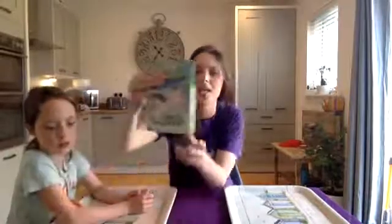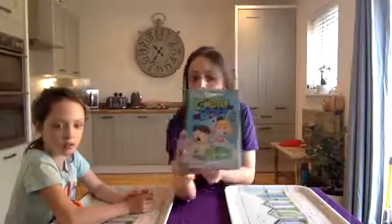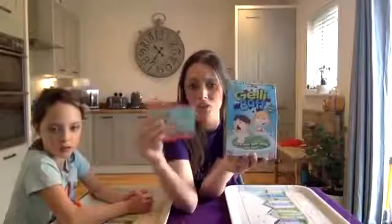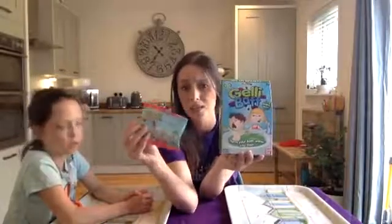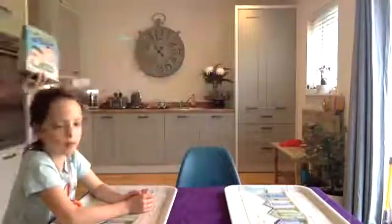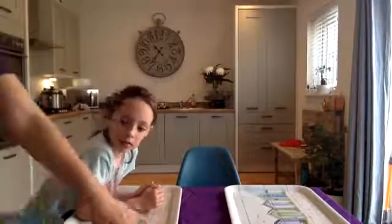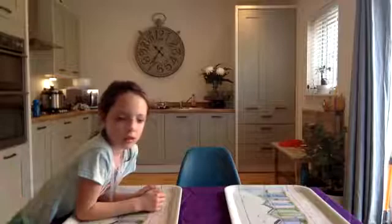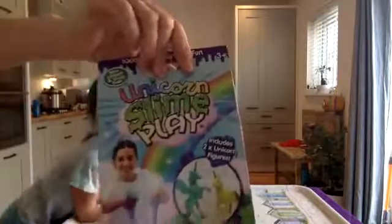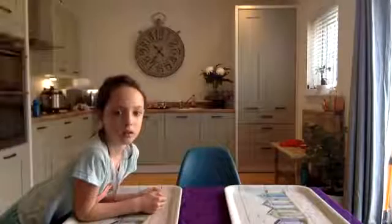So some of the products we're going to look at today is the Gelli Baff. Some of you might have this, and it comes in lots of different colours. And there's different versions. So you can have sachets, which is the jelly play as well. It's the same thing, just smaller amounts. And there's a bigger version of the jelly play as well. So this is what we're going to have a look at today. And then later we're going to have a look at the slime, unicorn, which is popular with lots of children. But first of all, we're going to start with a new product.